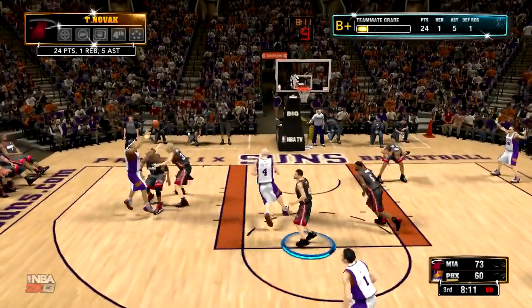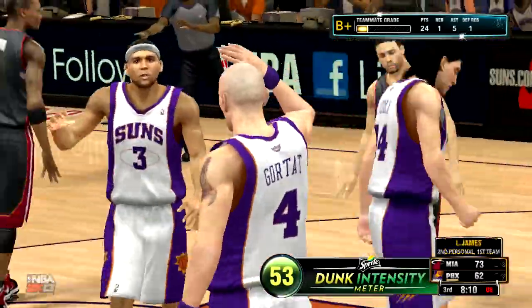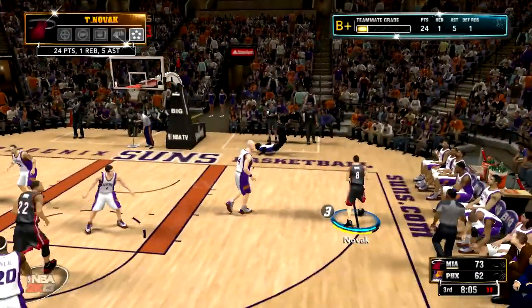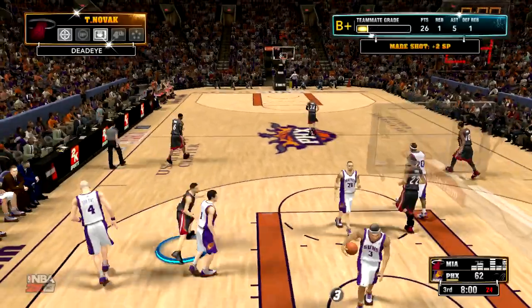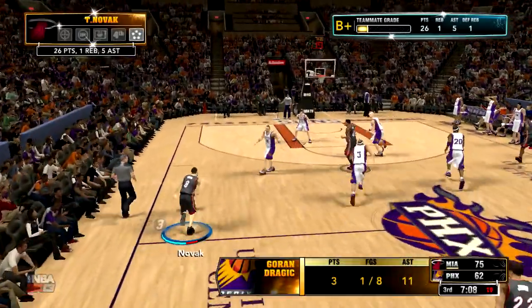Gortat with the screen for Dudley. Gortat, and he comes off the screen and spins it through. Man, good call, Kevin. That was really the key to the play. The Suns making a switch here. O'Neal's checked in. Again, the Heat, good for 2. Well, this has been a game for him to forget so far, anyway. We'll see if he can pick it up.